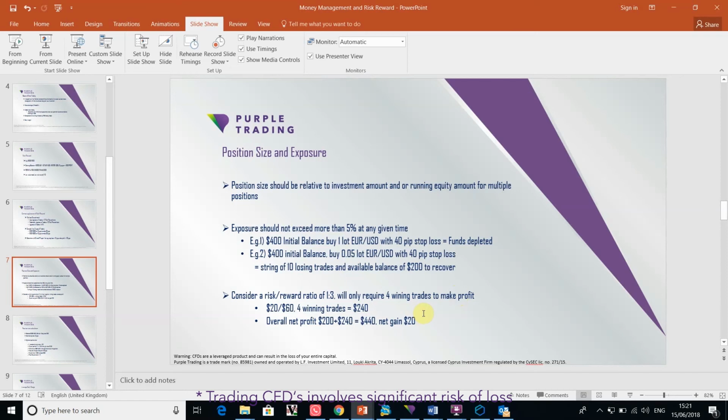So what is this saying? If we keep our exposure to a sensible amount and apply risk-reward, adding value and letting the trade run naturally, we can actually lose more trades than we win, and still potentially make a profit, irrespective of the method.